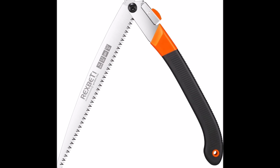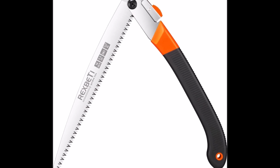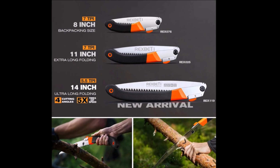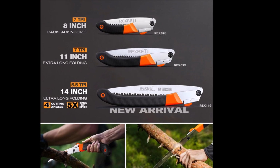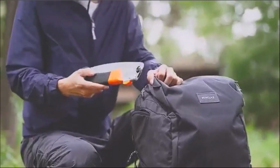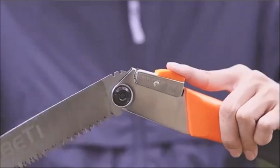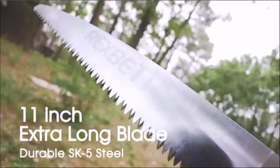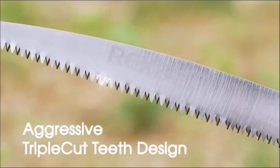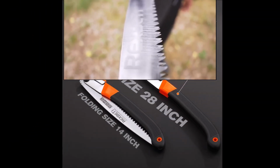Number 2. The Rexpeedy folding saw is a versatile tool ideal for camping, hiking, backpacking, and woodcraft projects. With a full size of nearly 28 inches and a folded size of 14 inches, it weighs just 14.5 ounces, making it lightweight and easy to carry. Its folding design enhances portability and allows convenient storage, perfect for outdoor enthusiasts and general yard work.